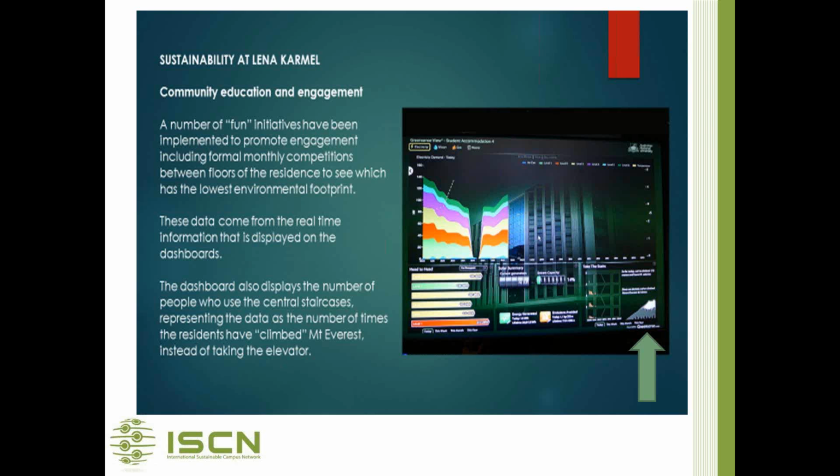And so you get a lot of engagement. I mean, we're talking about a quite young demographic, and they enjoy this sort of activity, they enjoy the competition between the floors, and we see a lot of great activity between these groups, and it actually helps again to reinforce their engagement with the building's sustainable performance.